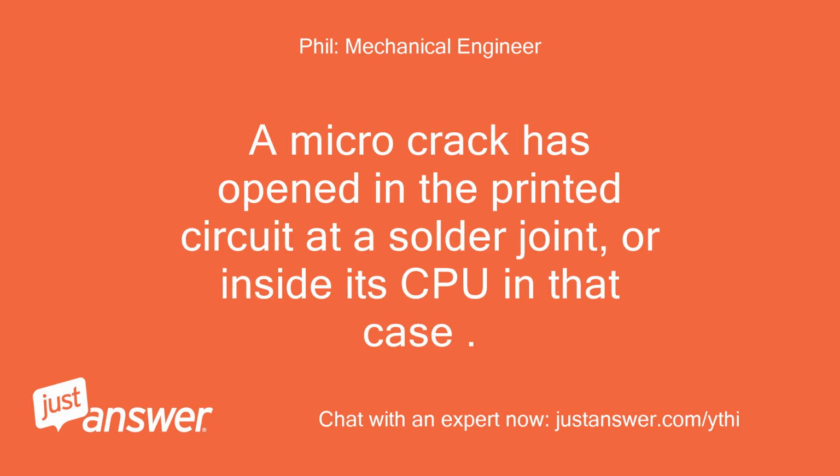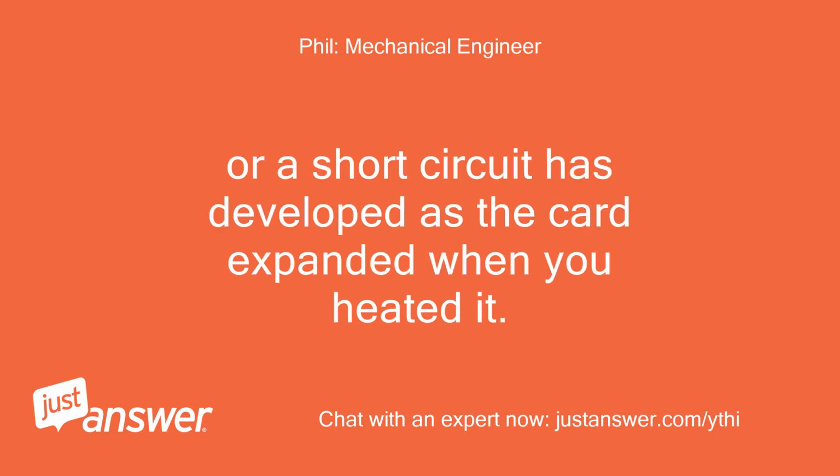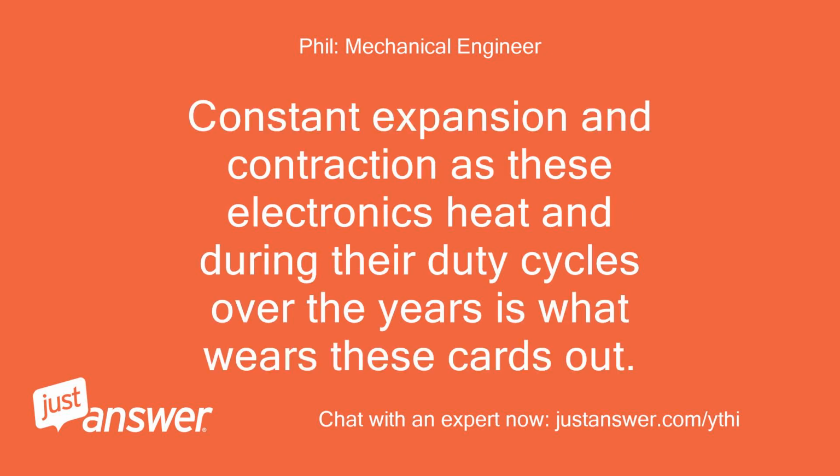A micro crack is opened in the printed circuit at a solder joint, or inside its CPU in that case. Or a short circuit has developed as the card expanded when you heated it. Constant expansion and contraction as these electronics heat and cool during their duty cycles over the years is what wears these cards out.